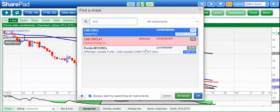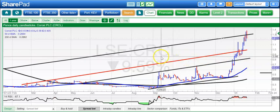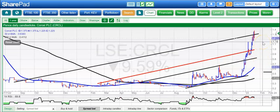Corcel is next, and here it looks like job done in terms of the technicals. Above a penny, we were looking for 1.3 or 1.4, and that's just what we got over the last 24 hours or so. We could still see further movement, but not really looking for higher than 1.4 at the moment, just given how far we've travelled.